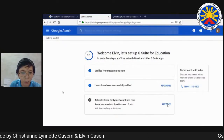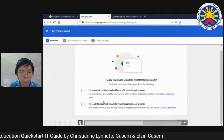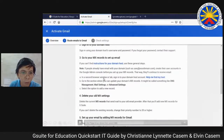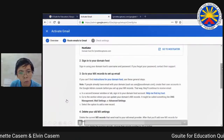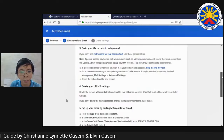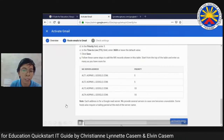So, now, we activate Gmail for lynnettecaptures.com. So, ito na yung pag-a-activate ng G Suite. So, remember, meron nga tayong user account pero hindi pa siya nakaka-receive ng email coming from other email addresses. So, right now, ito yung pinoint out ko kanina. I-edit natin yung MX record. So, medyo technical part na ito. So, yung mga administrators ng website natin, they can use this instruction para mapagana yung G Suite. So pwede na tayong maka-receive ng email using the G Suite.